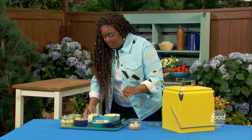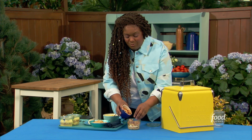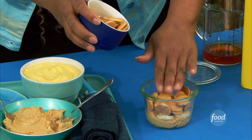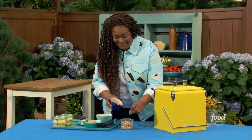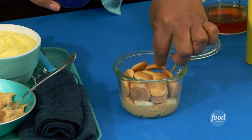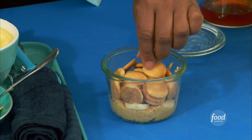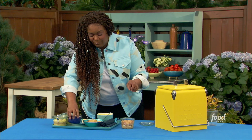All right, some vanilla wafers. Just pour them in. Push those down as well. The more the merrier. I love when they're kind of like sweet nachos. Some are crunchy, some are soft, depending on how much contact they get with the pudding.